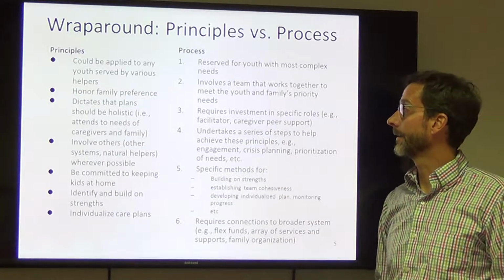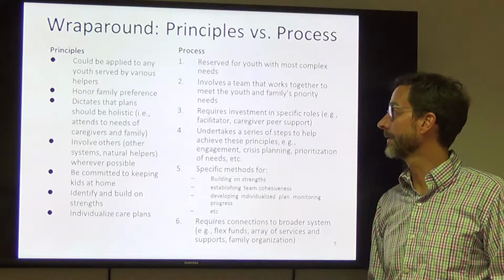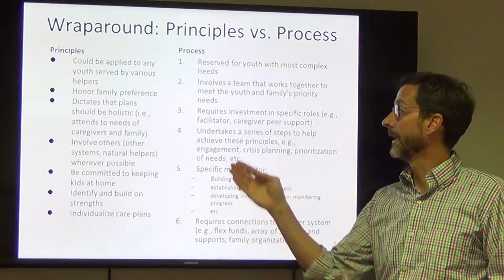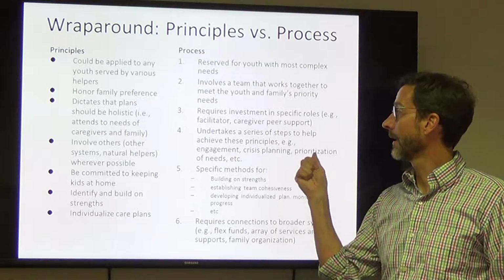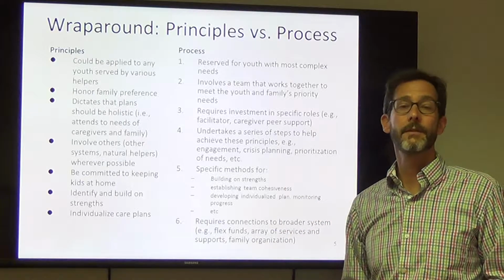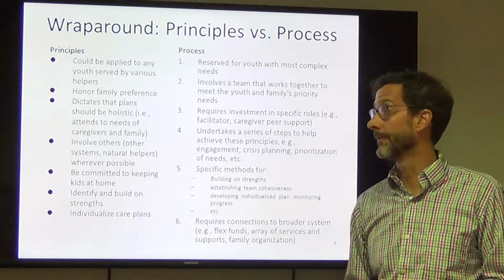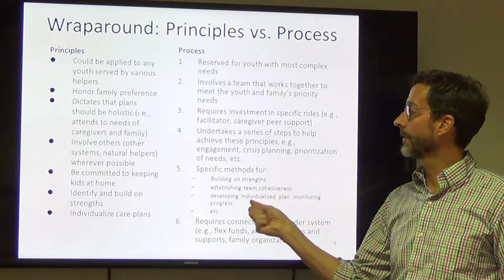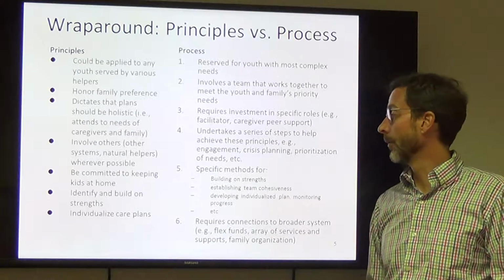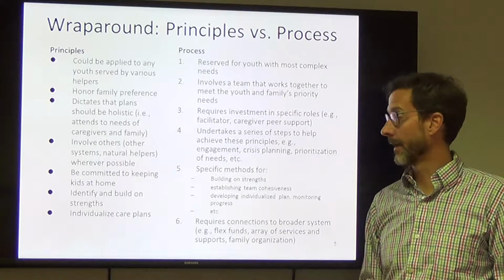The wraparound process, as we'll learn in a little bit, undertakes a very specific series of steps to help achieve the principles that you learned about last week. Engagement, crisis planning, prioritization of needs. All of these things require skillful service delivery and coordination, care coordination, and facilitation. Specific methods for building on strengths, having a team work together well, developing an individualized plan, monitoring progress, and so forth.